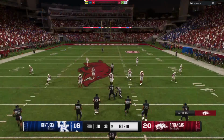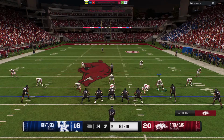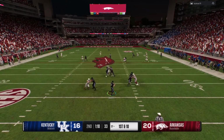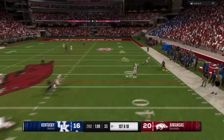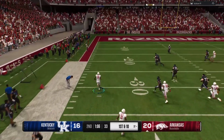But look, this offense has been in these situations before, so you've got to come back out here, take the field. It's a fresh set of downs, brand new drive. Let's go out and execute, put some points on the board. Throws to the wideout. And it's picked off. Looking for more room.